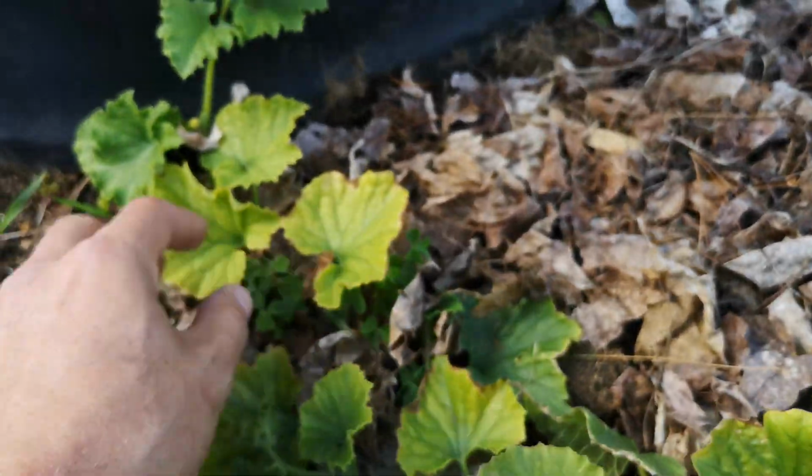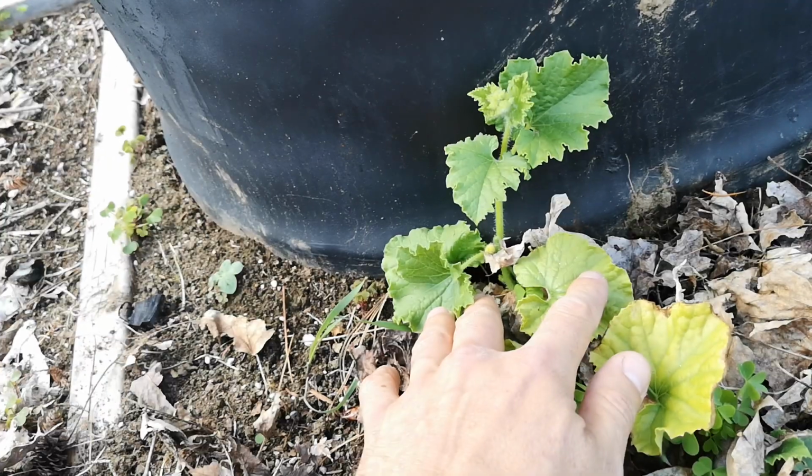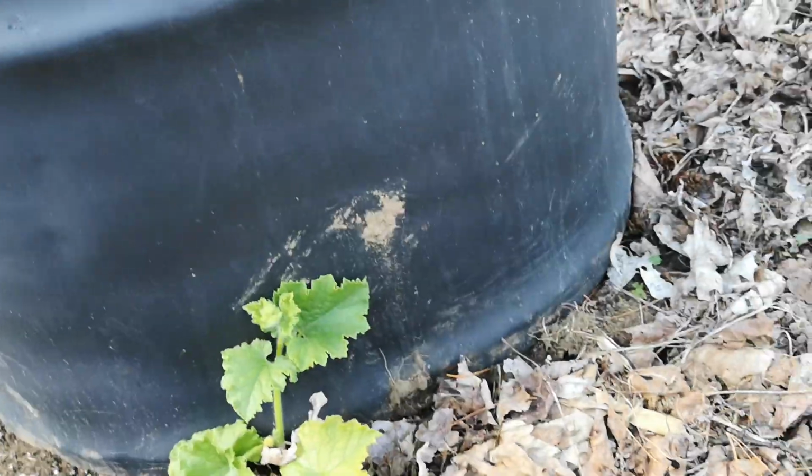Right here I have a flower. Down there you can see there's another flower starting to open. So this one is doing very well.